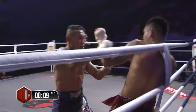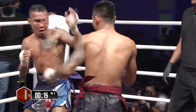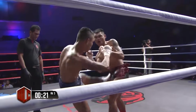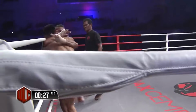He has come to the realization he's essentially a one-eyed fighter. Rest of the way through. That eye essentially started to close within 45 seconds of this fight. It's almost fully closed by minute 2 of round 1. Big knee to the body from Wu.